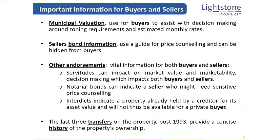an amount outstanding. Other endorsements, as you'll see on our reports, it picks up any lost copies, interdicts, servitudes, usufructs, those kind of things, which is important to know before you want to sell a property. We also look at the last 3 transfers of the property, so some history of the property. The deeds office, as far as I understand, was digitalized in 1993, so we can get precise history of those property ownership back from then.